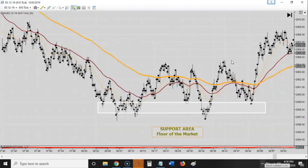Now, what is a support area? It's literally the floor of the ceiling. Okay, it's literally the floor. So you're headed down, boom, all of a sudden it's hitting back and forth, hitting several times. It's stopping that trend. It could continue, it could break out.